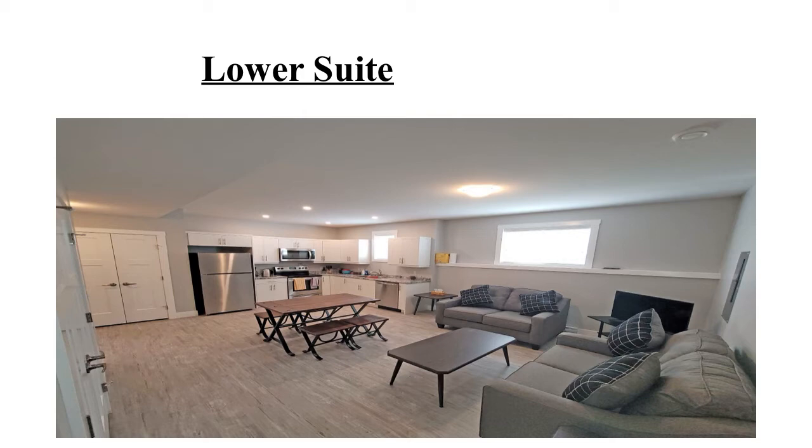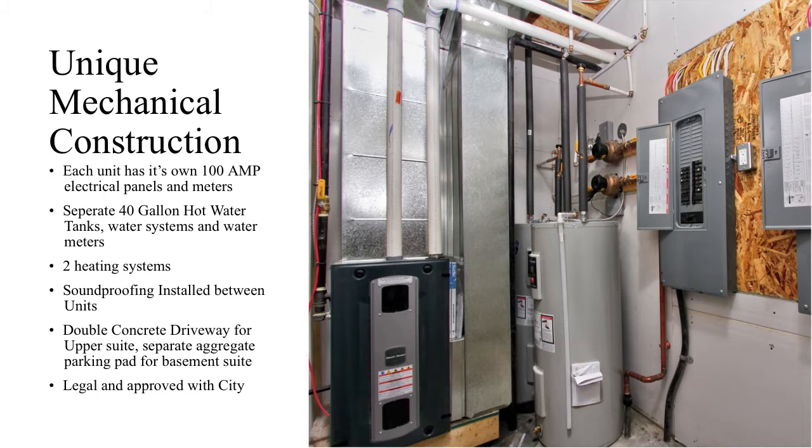Up middle and upper management, people that are looking for gorgeous alternatives to a long-term hotel stay, lots of demand for units like these in that sense. So we're just going to talk for just a couple seconds about how we build these homes and the unique mechanical construction that goes along in putting one of these homes together.